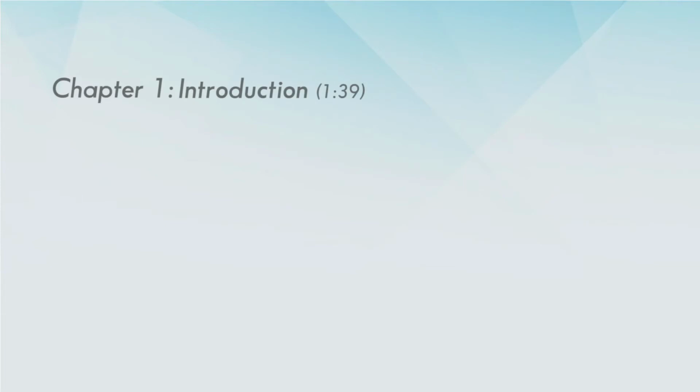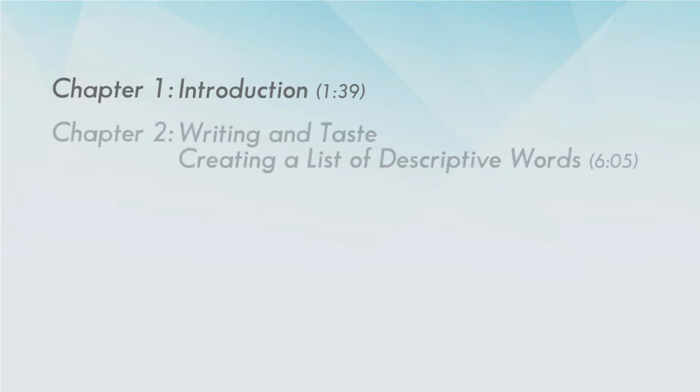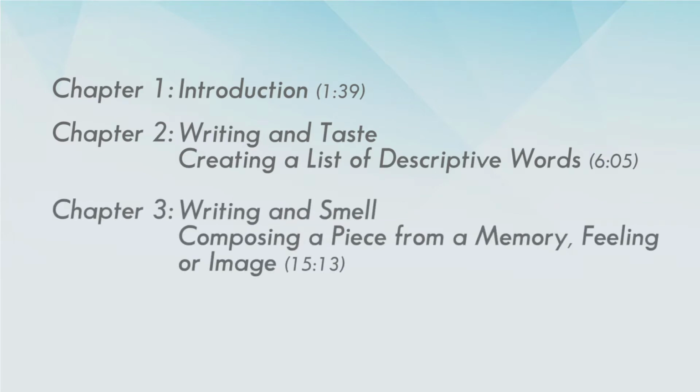In Chapter 1, you'll see the tutor and tutor trainer discuss the importance of introducing learners to imaginative writing activities they'll enjoy. In Chapter 2, you'll see them demonstrate an activity in which writers list words that describe the taste of a mystery drink. In Chapter 3, you'll see them discuss and write about a memory, feeling, or image that comes to mind as they smell freshly ground coffee.